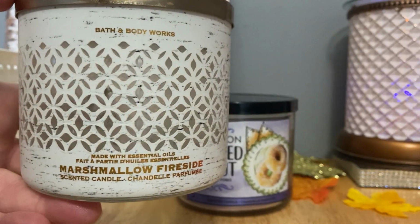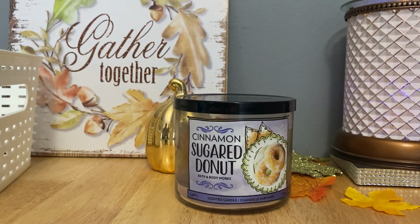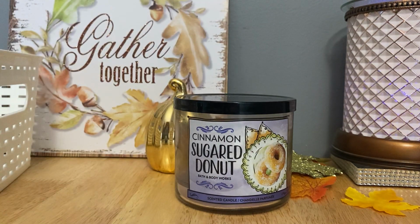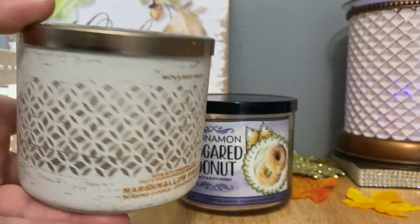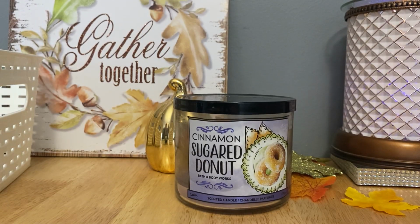Up next, my beloved, I always go through a bunch of Marshmallow Firesides every fall and winter. I actually melted this one. So I've been melting chunks of this since last year. Oh, guys, one of my all-time favorite fragrances. Again, no scent notes on this, but it's like toasted marshmallow, vanilla, amber. It's just a super sweet, smoky marshmallow. It's heaven. I was obsessed with this luminary packaging. Really pretty when burning, because you can see the flame through the cutouts.